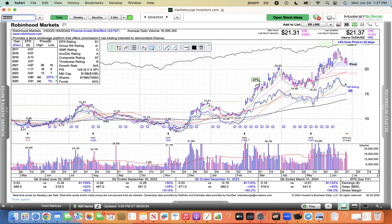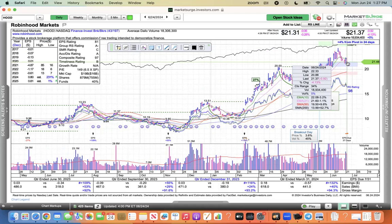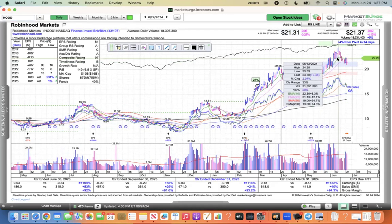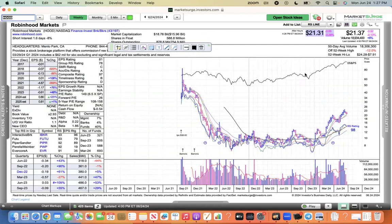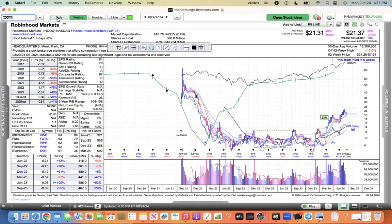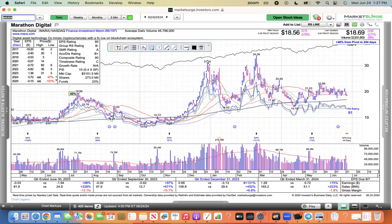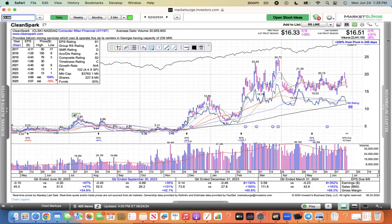Now Hood looks a little better. It's trying to hold its 21 here. It's 1% below the 21, but still made that high on June 12th, and now it's 12% off that high percentage wise. So Robinhood not looking good either. And of course, the miners are doing poorly. This is Mara down 2% today. And then one that I was looking at was CLSK, and this one's diving here, 4.5%, diving below its 50. So the cryptocurrency trade is definitely taking us down the negative road.